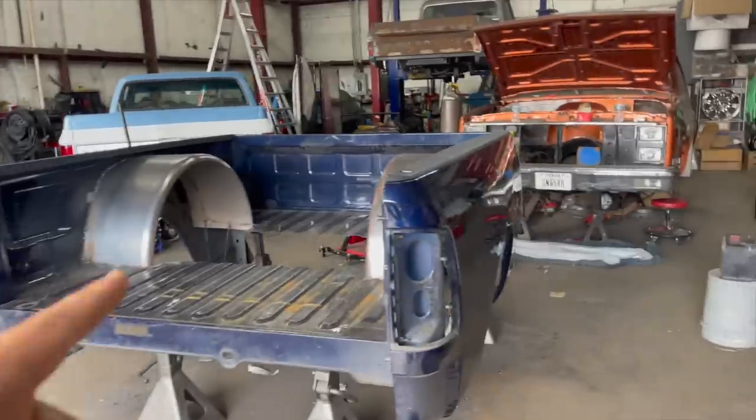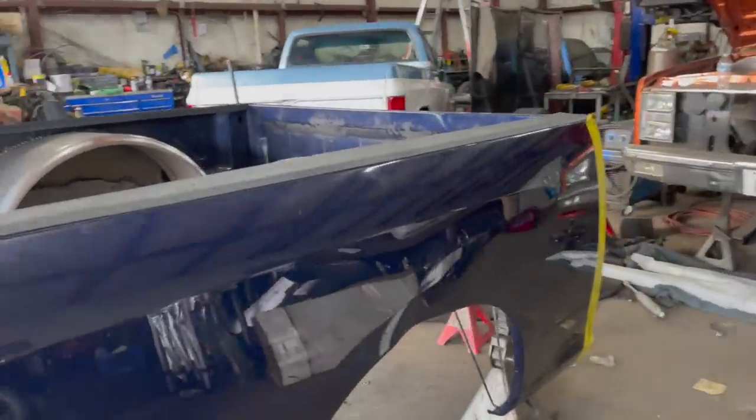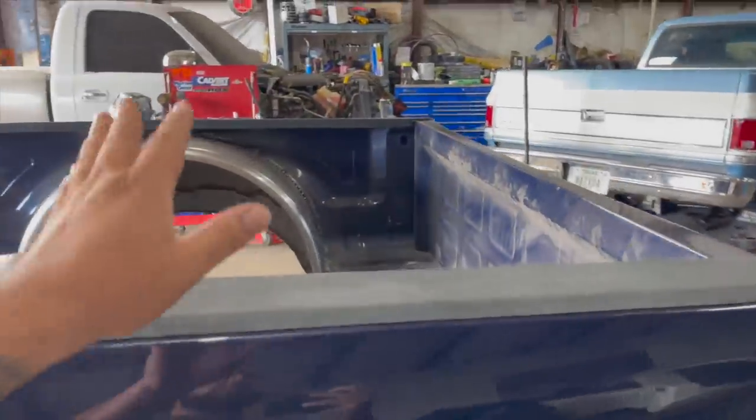We're about to slap the bed on right now. So all the reinforcements are done, everything's done. So we're gonna put the bed on, and then once they slap the bed on Tuesday, we're gonna take the wheels off, plate the fender, seam seal it, like I said earlier, paint it, and get it out of here, because this one needs to go.